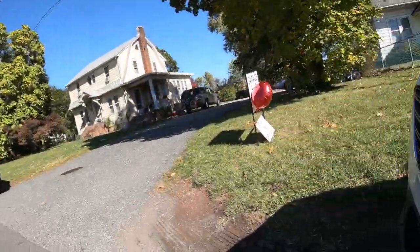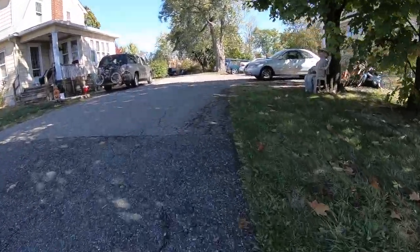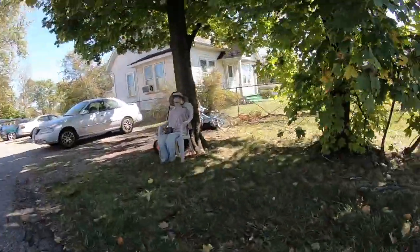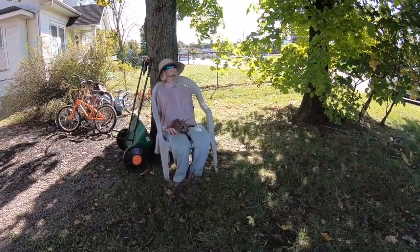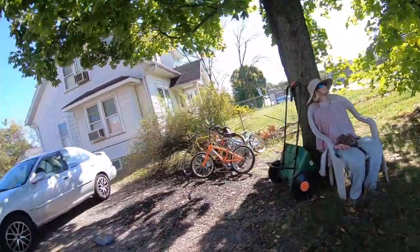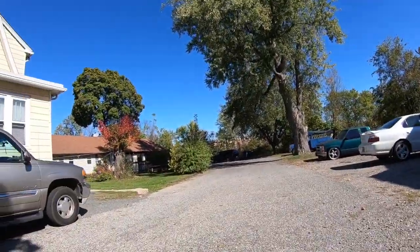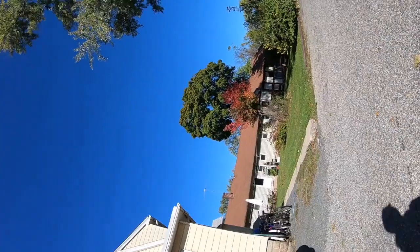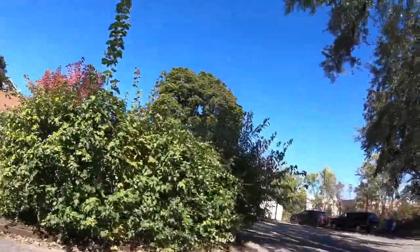All right, this says in the rear, no parking in the driveway. Let's see where this is. Ooh. That's scary. That thing scared me. It really did. Let's see where this sale is. It's like a bunch of apartments, I think. I don't know.